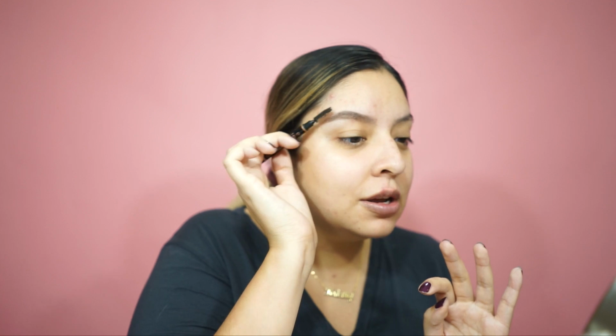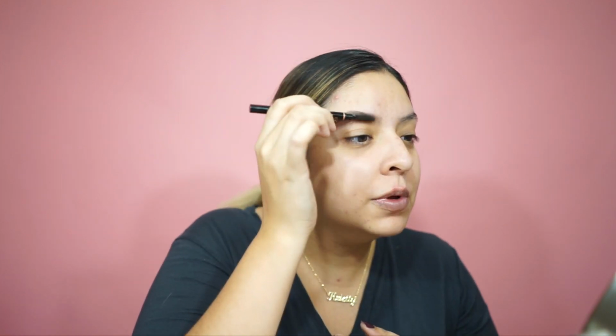I will say that this color is slightly too warm for me, just the slightest. I think if it was medium brown, it probably would work. I'm really afraid to use this brow gel because it's probably really light. It's actually like a chocolatey color. Okay, let's see. I'm just gonna do it towards the end. Maybe you won't be able to tell.